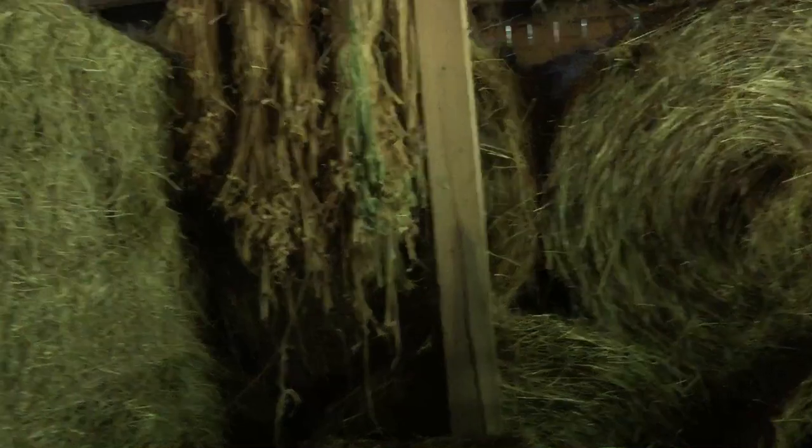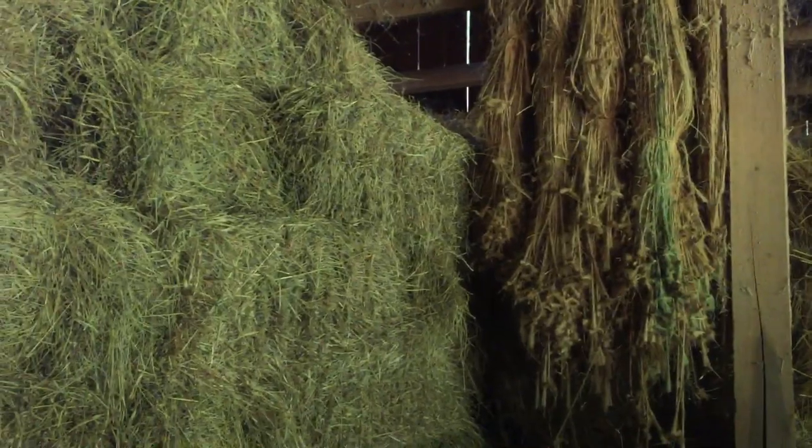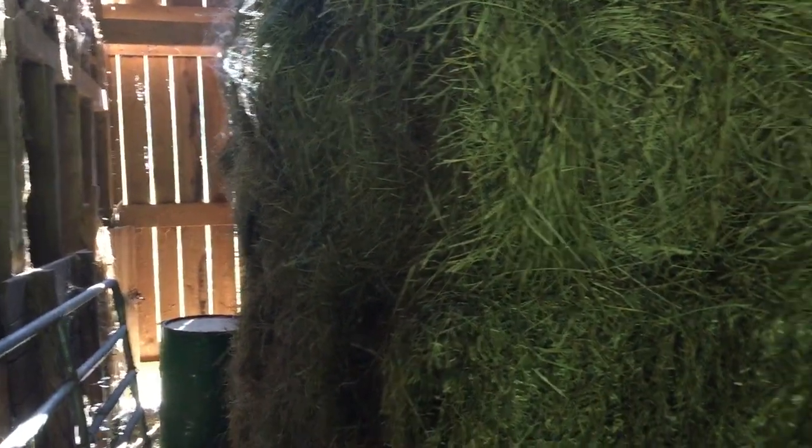Got hay square bales stacked here in the driveway. This is extra we had left over. Got rolls in the lower shed. Hay strings from last year that we've kept, tied up in bundles. This here is the driveway of the barn. You should be able to pull through here. But luckily we had a surplus of hay left over from last year, so we had to utilize this space and just stack these square bales here off on the ground on skids. Worked out pretty good.